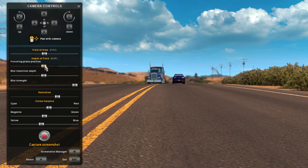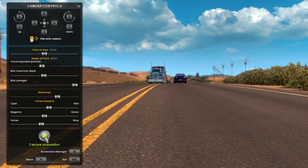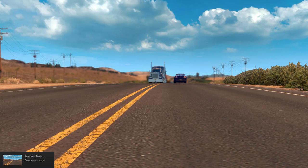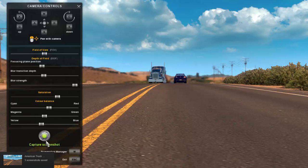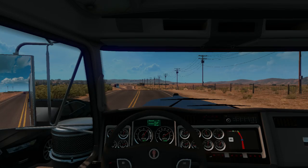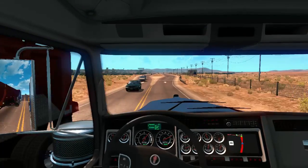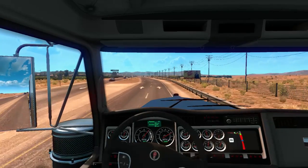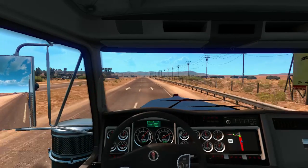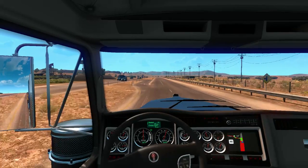Focus it a little better. I still want to make it blurry, like that. That's awesome. So I just have a new name for this all of a sudden. Take a couple screenshots. That's amazing. Couple screenshots of that. Not hit any other traffic or the guardrail. Oh, we're turning. Jeez. Just got up to speed.